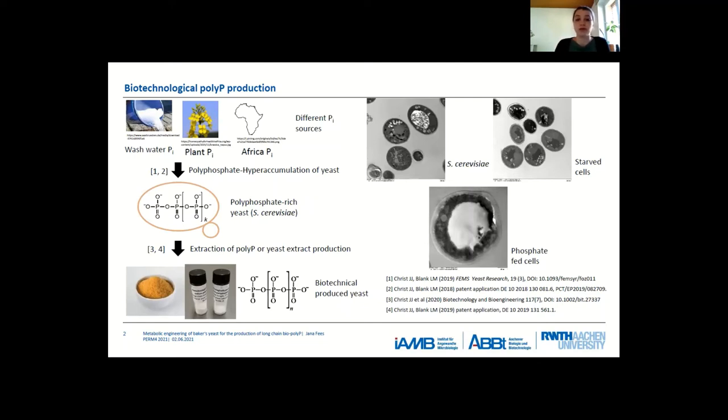So you get polyphosphate-rich yeast, and this polyphosphate you can extract, or you can produce a polyphosphate-rich yeast extract. Both products, the pure polyphosphate and the yeast extract, you can use in different applications, for example in the food industry or also in other technical applications.